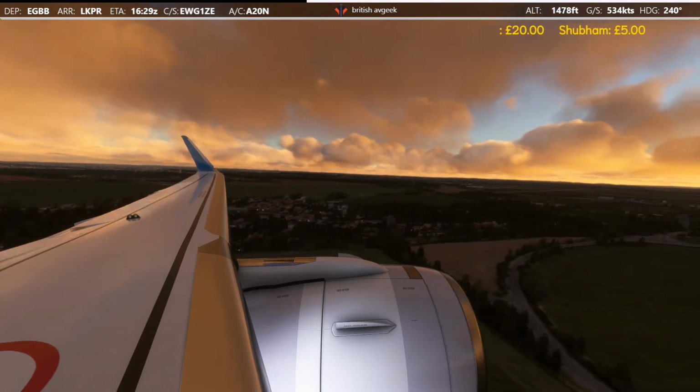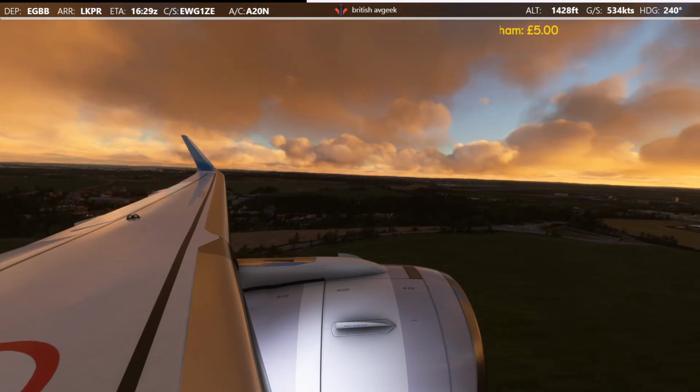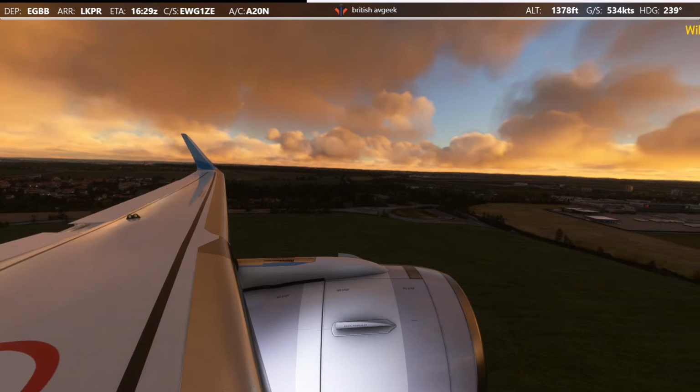Yeah, one thing I had to do was log out of the Xbox app on Windows and log back in, and it then sort of sorted itself out weirdly. I've had it once.